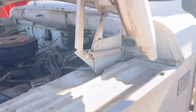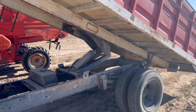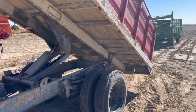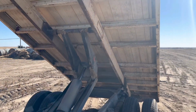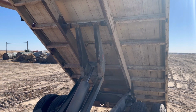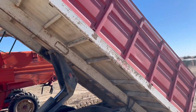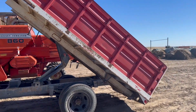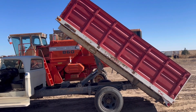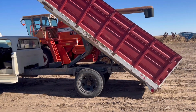Just coming along. Idle's probably set a little high, but in this application, high idle's not a bad thing if you're loaded. About all the way up. There you go. Honestly, I wish this thing had a 13-foot bed instead of a 16-foot. It'd be a lot easier on the truck. That's a lot of box. 300 bushels on a D500. That's a lot of grain.